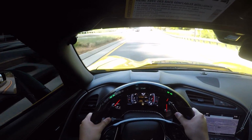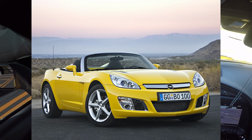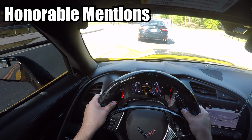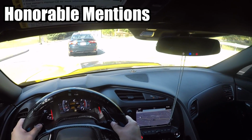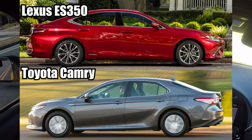And a quick note I would like to mention is that overseas this was referred to as the Opel GT or the Daewoo G2X. Moving on to honorable mentions, we have the Toyota Camry and the Lexus ES350. Basically both of these cars, and you can actually tell just by looking at them, are the exact same car.